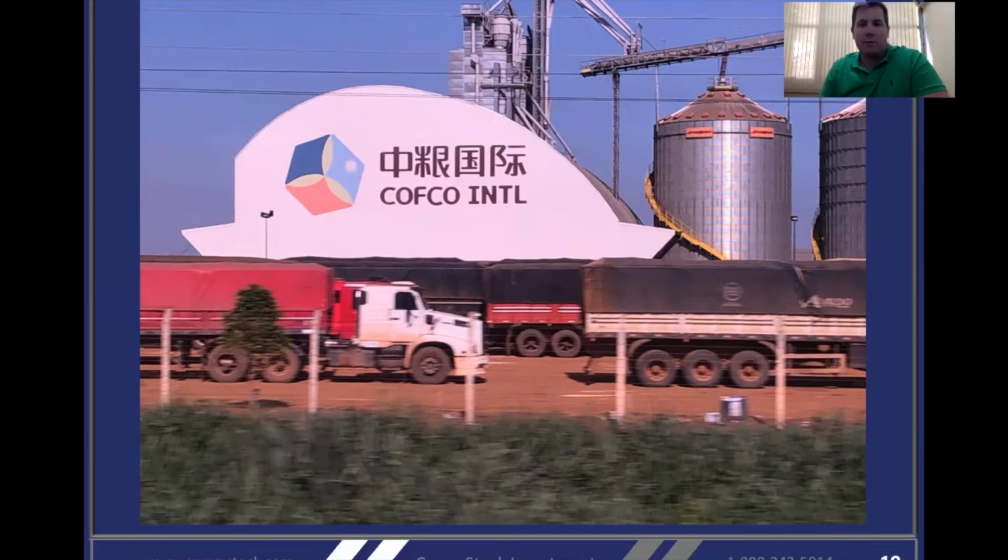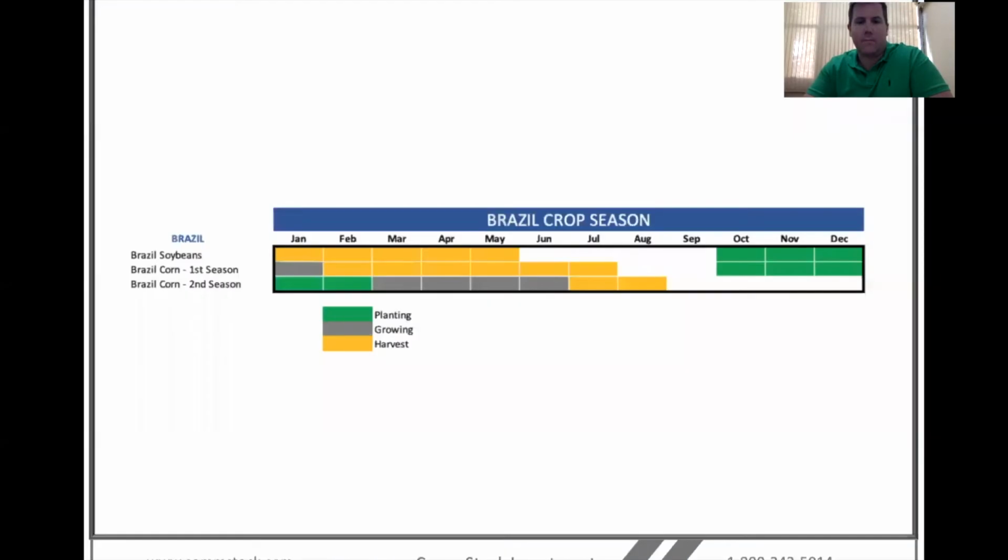Just driving down the roads, you'd see Chinese symbols, and essentially the Chinese are not even going through middlemen. They're just setting up their own facilities and grain ports in Mato Grosso and different places, and just buying the soybeans directly from the farmers and then shipping it right out of Brazil to their country to help secure their food supply. So it's just kind of different that you don't see any big Chinese symbols on a lot of the grain facilities when you drive through the Corn Belt.